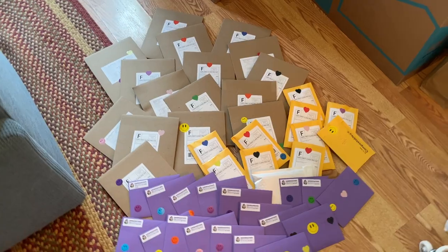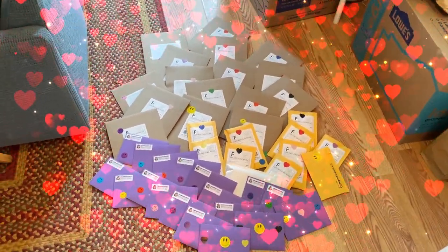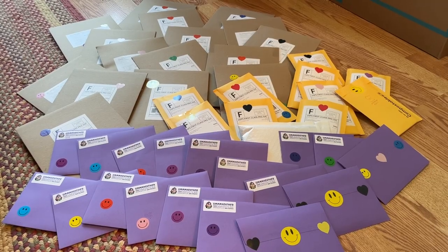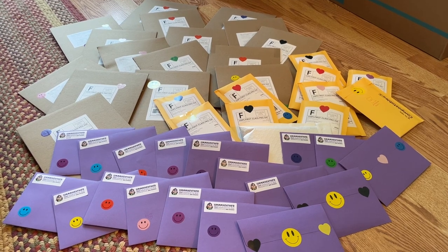All of the orders are packed and ready to go. Look at all these little babies. I love them so much. Thank you guys so much for ordering from my shop. This makes me so happy.